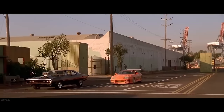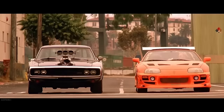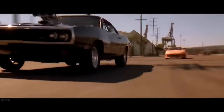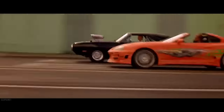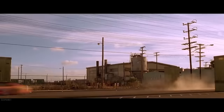Mark IV Supra, been in love with that car ever since I saw the first Fast and the Furious movie in, what was that, '02? In the theater. That movie, that car made me fall in love with the Mark IV Supra body shape and 2JZ motors, ball bearing turbos, direct port nitrous injection, all that cool stuff. And so that's on the list.